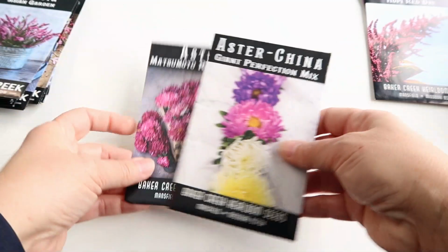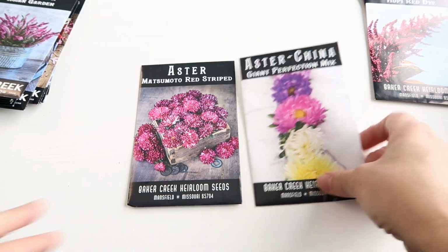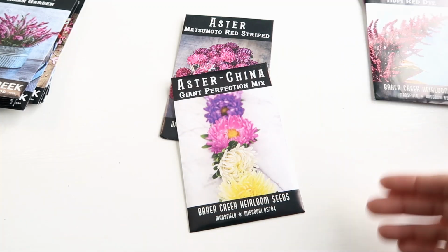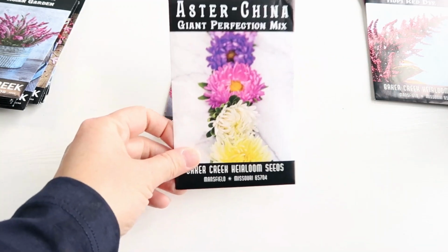Next up are a couple of varieties of aster. Last year I grew asters for the first time. I loved it. They were so gorgeous. And of course, this year I've added a few more to the mix. This one is Giant Perfection Mix, and these are peony type extra large flowers that apparently are great for cutting. You can see the mix of shades you get from yellows to whites, pinks, purples. I'm looking forward to seeing exactly how big these large flowers are.